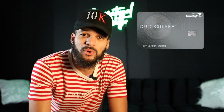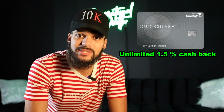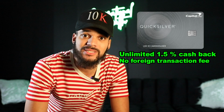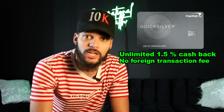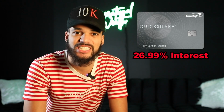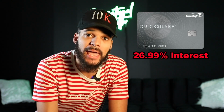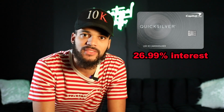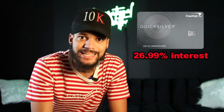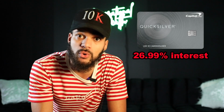Third on the list, we have the Capital One Quicksilver Secured Credit Card. The great thing about this credit card, you have unlimited 1.5% cash back on all eligible purchases and no foreign transaction fee. The great thing about the 1.5% cash back, you can work towards getting your security deposit back by earning rewards and using those rewards to turn it into cash. The con to this card is the interest. It's 26.99% APR. But to be honest, as long as you're making payments on time and making them in full, you won't have to worry about that interest. And you will be earning the 1.5% cash back, so you can be accruing rewards as well as money into your pocket. So this is a great card as long as you're going to make those payments on time and make them in full to earn that cash back.